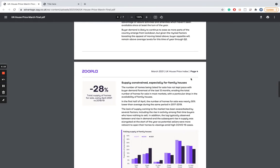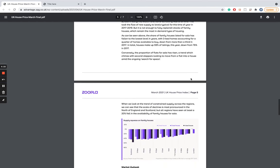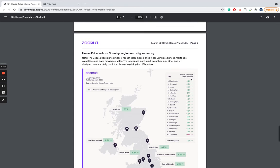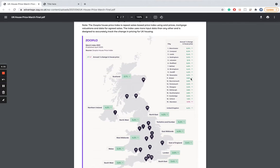Again, it's been buoyed by Easter and bank holidays. And because of that, people have got more time to look. And of course, lockdown's lifted so people can get out and actually have a look. But the key is this. This is the crux of the report. This is where the facts are centralized in terms of what the best cities are.